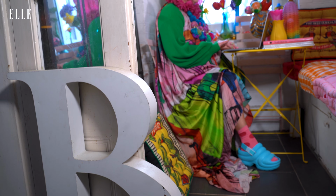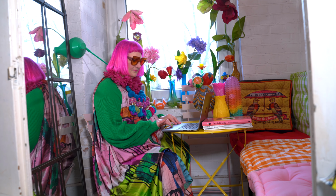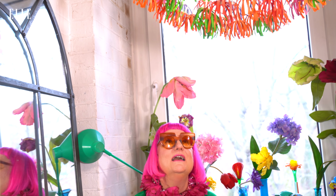So I think this is my favourite space in the flat. We actually call it our selfie room. So we've got this wonderful mirror from Graham and Green, which takes fantastic selfies. I sit and work in here. The light's really good in here. My overhead light, again, is from IKEA. And actually each one of these was originally white. And each one of these individual flowers were separate and my son spent hours spraying them all for me.